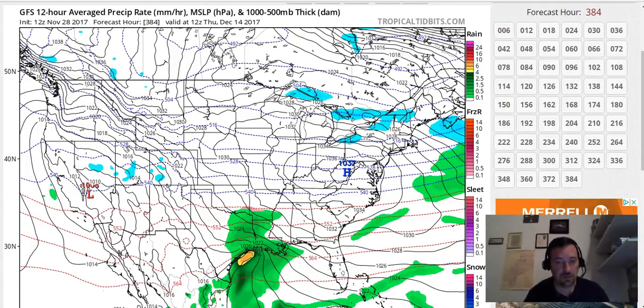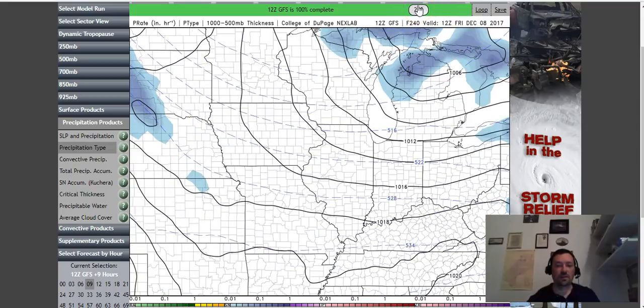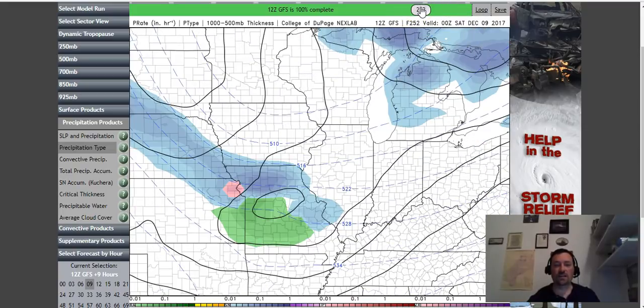All right, so let me dial in a little bit more onto this system for the 9th and 10th and just show you the potential that the modeling this morning had with this one. If this one were to come true, this would be a snow lover's dream. All right, so you started off here. This is Friday the 8th right here. There it is diving in on Friday night and into Saturday morning.